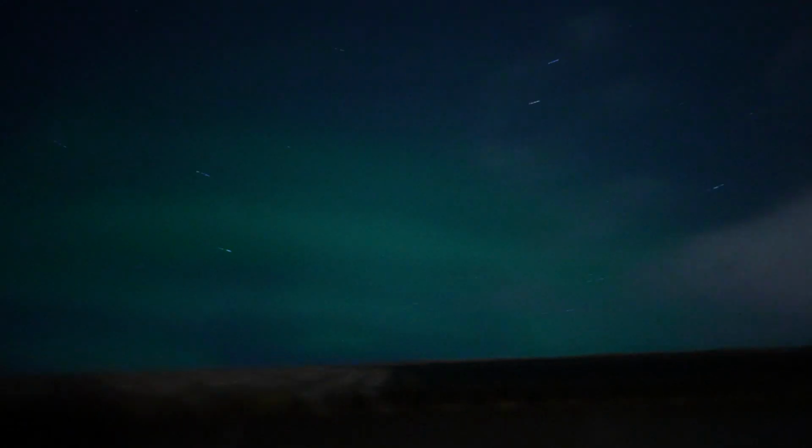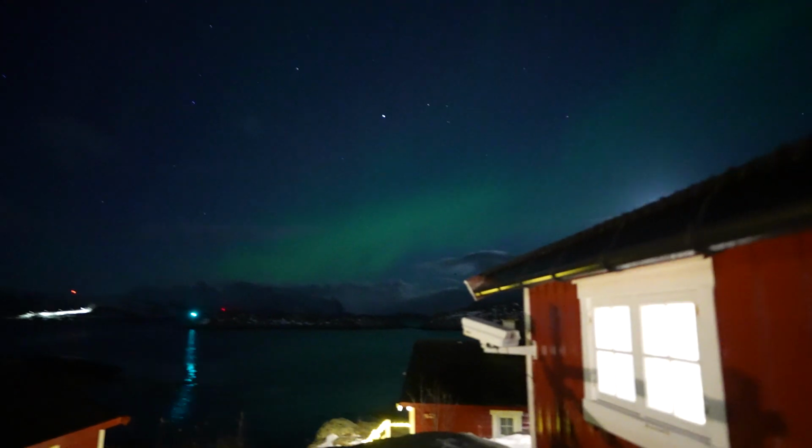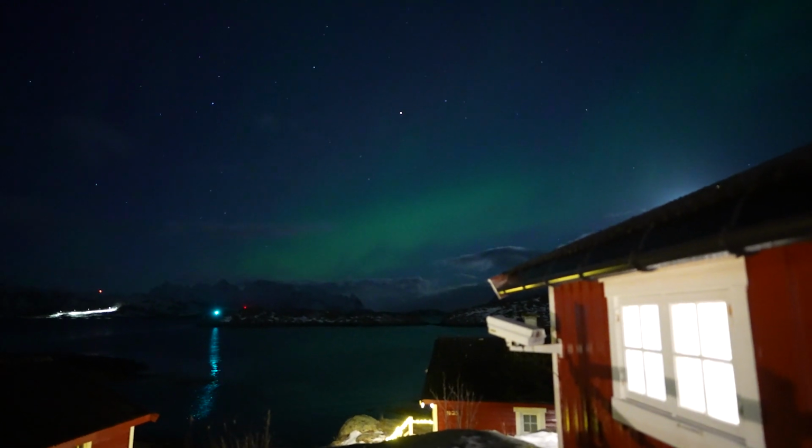Clouds all the way over in the west. But then right there, over my cabin. Beautiful. Good night.